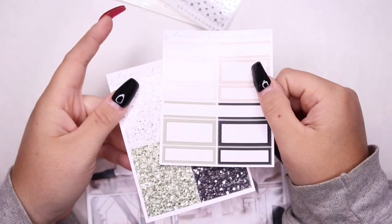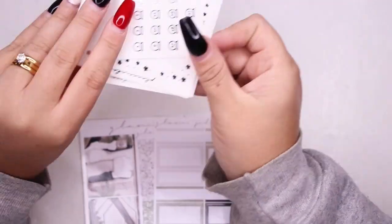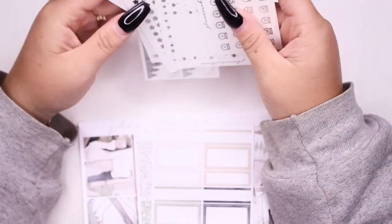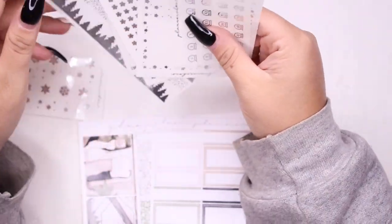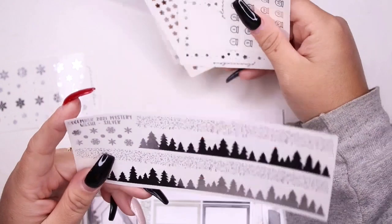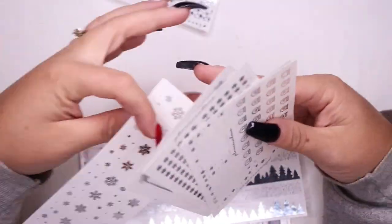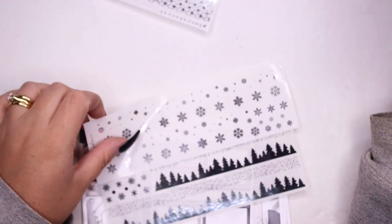So you get the glitter headers and the label sampler included. I am bringing in some older snowflake. When I say older, I mean not from this winter just gone, but the one before. Oh, actually, sorry, this came with the kit. I'm 1,000% using these trees. I'm then going to bring in one of these snowflakes as the other washi.